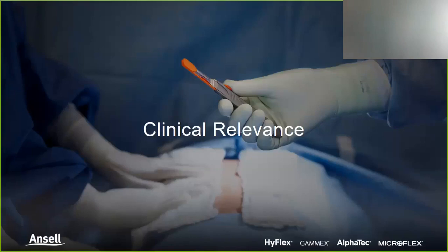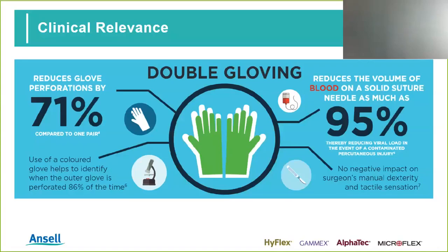So let's talk a little bit about some of the clinical relevance of this glove product. Here are some statistics that you may or may not be familiar with when we talk about the impact of why you would want to implement double gloving in your facility. It's worth noting that during a number of studies, there was no negative impact on surgeons' dexterity and tactile sensitivity when switching over or beginning the double gloving practice. In fact, I've read a number of articles, and depending on who you read, it's approximately 3 to 90 days to develop this new muscle memory when you are starting to double glove if you've never double gloved before. But it is equally important that the right glove combination be chosen as part of this system, and we'll discuss this in our slides here.